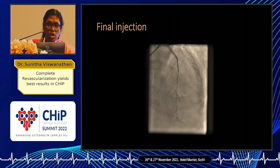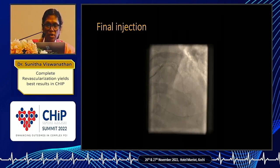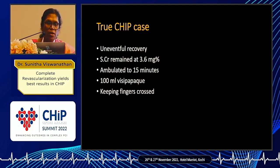He remained hemodynamically stable during the procedure, and he made an uneventful recovery. Our nephrologist was quite happy. He said that he can take him up for dialysis later on if required. We used 100 ml of contrast, but I think that is too much compared to what you talk about, zero contrast angioplasty. But still, keeping our fingers crossed, he has been discharged and is doing very well.